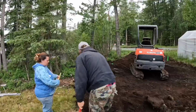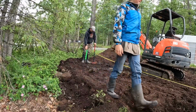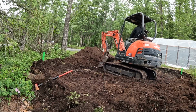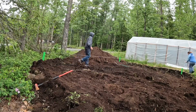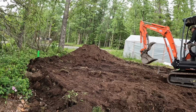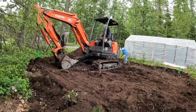Boys, come on! Backstage, go! Right there? That's 16, yeah. Okay. Wait, so that's your mark? Yeah. You're right about 2 feet from the top. Cody, get the sledgehammer.